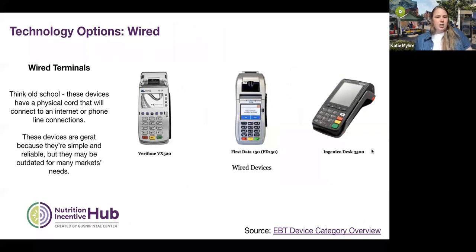And finally, wired. This one is, I think, old school, right? Many grocery stores use wired terminals that plug into a wall jack, which can then connect to an internet or phone line connection from there. These are great devices because they're really simple and reliable. They have a wire connecting them, right?